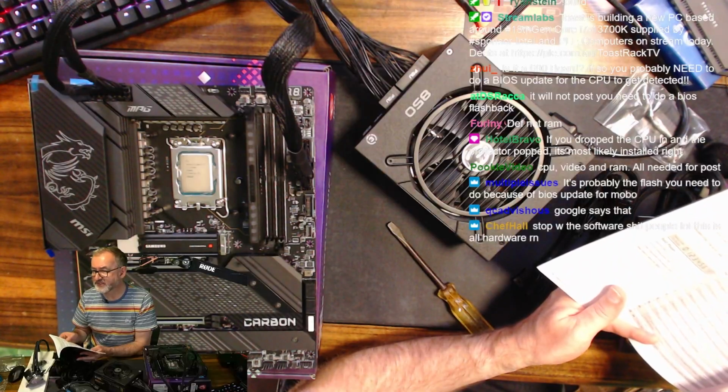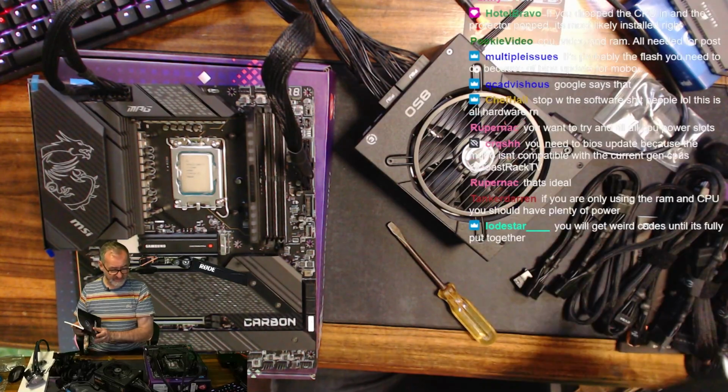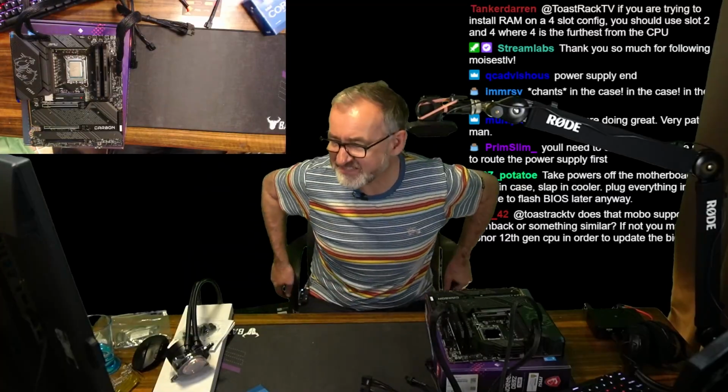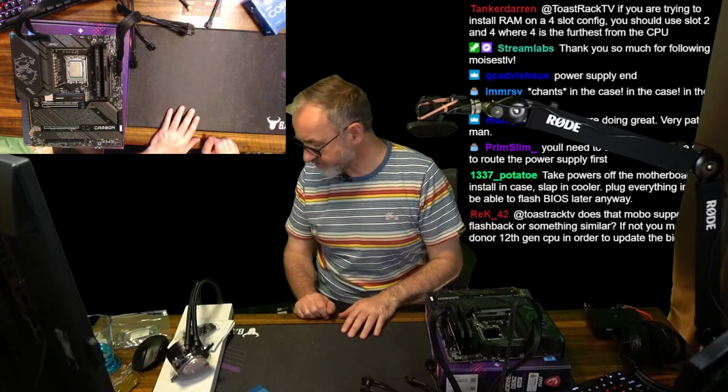It's probably the flash you need to do because of the BIOS update. Yeah, so it's probably fine. Okay, well, let's keep building then. Well, that was intimidating. So should we go into the case now?